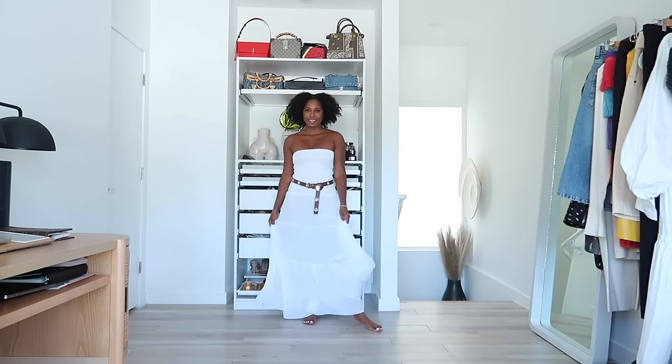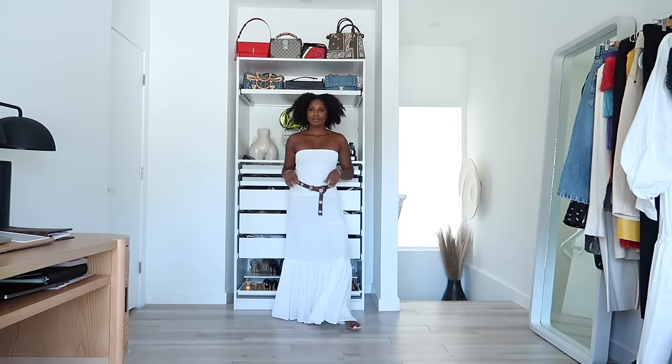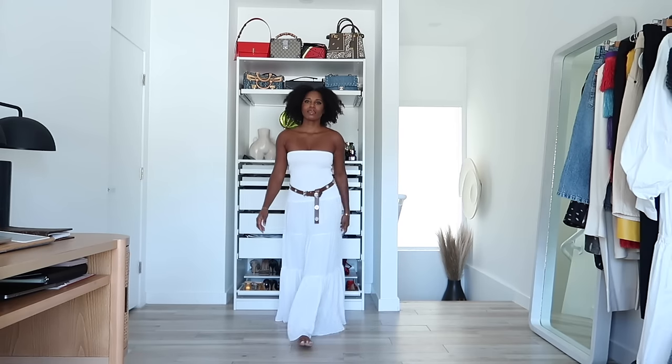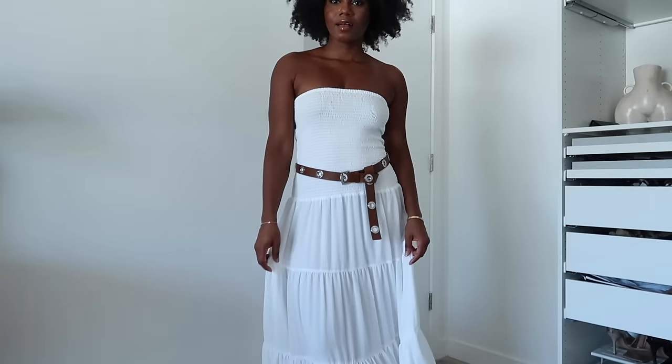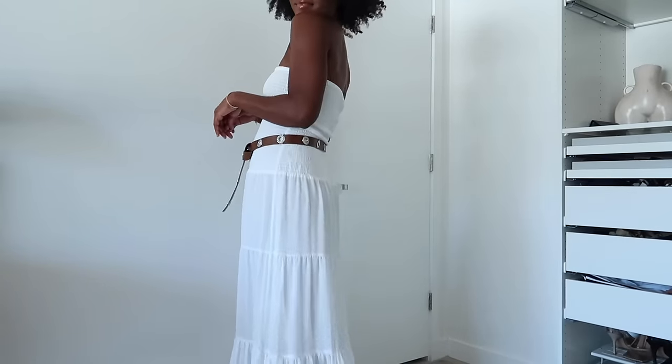I love it. I'm wearing a medium in this dress. I would highly suggest going with your normal size. I am 5'6" tall, and without a heel, this skirt touches my feet. So it's very, very long, super whimsical, really kind of picks up the wind when you're walking in it.